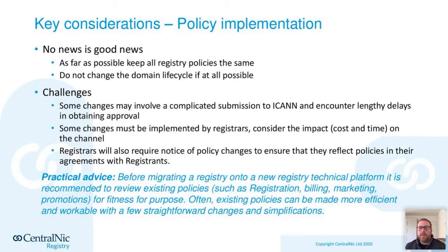Thinking about the policy aspects to migration, generally it is better to try and keep as much in place with the new provider as it is with the previous provider. Sometimes it can be an opportunity to review and simplify or clarify policies, especially if your new registry service provider has to do development work in order to accommodate custom policy rules, because obviously if you can simplify and streamline those processes, that will reduce the amount of time and potentially also the cost of having that custom development work done.